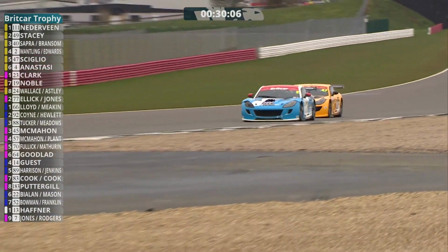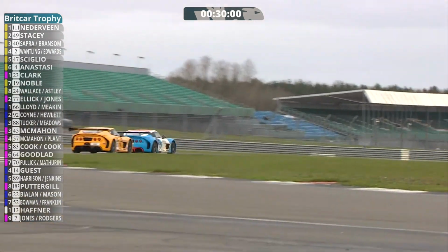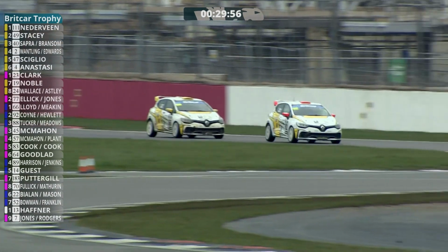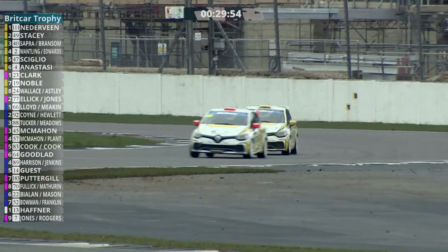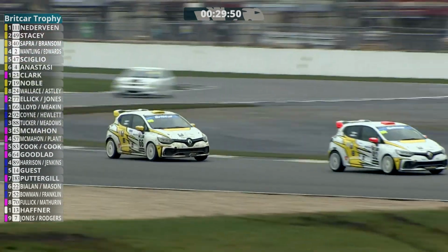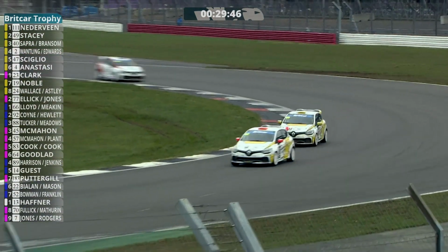Neil Wallace has come in, and he's into the pits. That's before the pit window opens, so has that Ginetta got a problem? The pit window opens now. There's the battle between the Clios, and there's been a change for the lead there. Saw Travis Coyne come through, takes Rhys Lloyd. Lloyd's been off. See some mud on the front of his Clio.